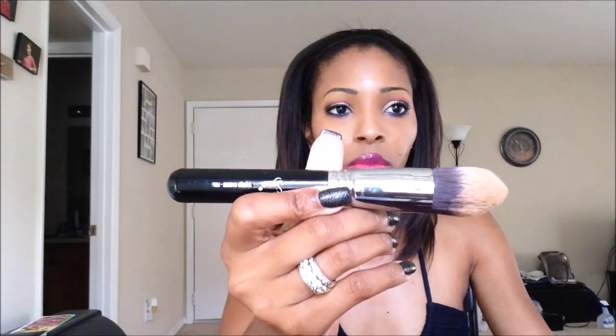For under eye concealer, and again, this is same thing. This is the Sigma Taper Kabuki. It's the F86. And yep, I just dropped something. You put your concealer on, use that to dab and blend and all that. And you know, when you put your highlighter all up in here, you can use this for that. And is this clean?